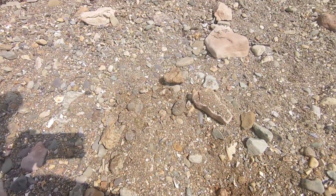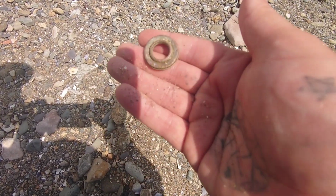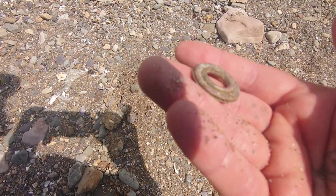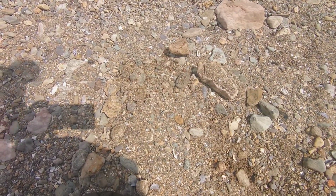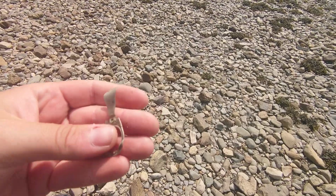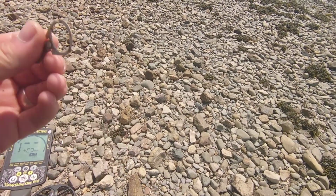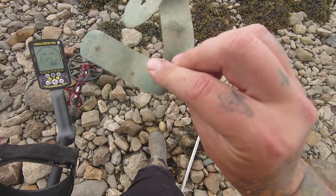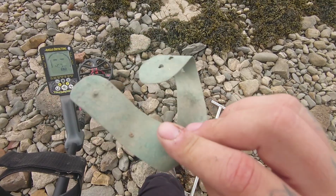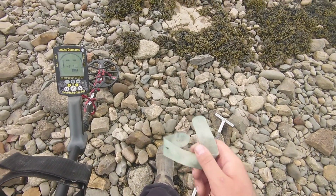Guys, so I've literally just put my detector down, got a signal already. Looks like it's an eyelet off a ground sheet or something. Cool, let's carry on. Second signal, just had that just below the surface. Don't know what it is. All I'm finding is pull tabs, which is a bit disappointing, but let's carry on.